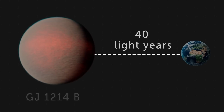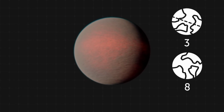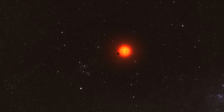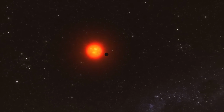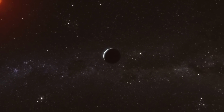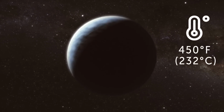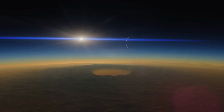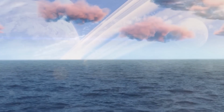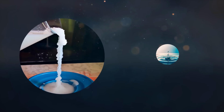GJ 1214b is located 48 light-years from Earth. This planet is a super-Earth, almost 3 times bigger in diameter and 8 times heavier than our home. It orbits around its red dwarf star faster than you can binge-watch your favorite series, finishing a complete loop every 38 hours. But it's not just the planet's size or orbit that's out of this world. It's pretty hot out there, with a mind-melting 450 degrees Fahrenheit. But the coolest thing is that this planet is practically drowning in water. The sizzling temperatures and crazy high pressures on GJ 1214b create some cool materials like hot ice and superfluid water.